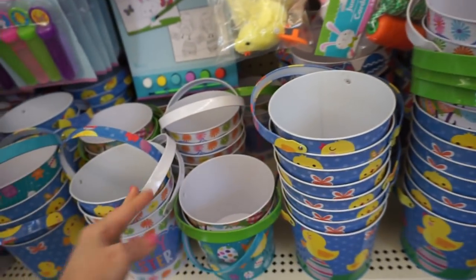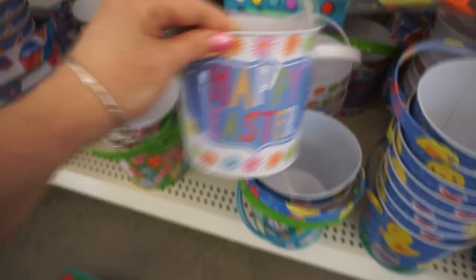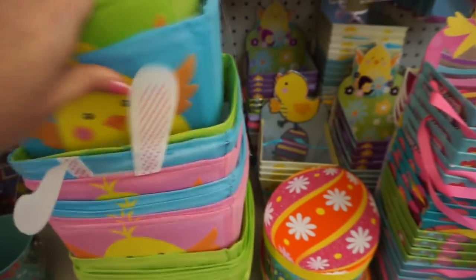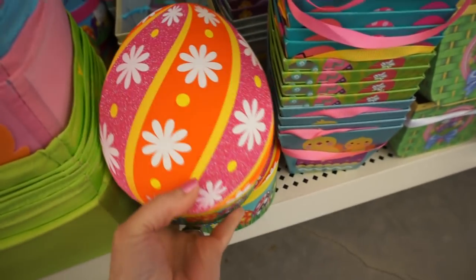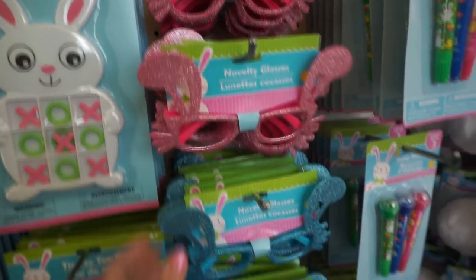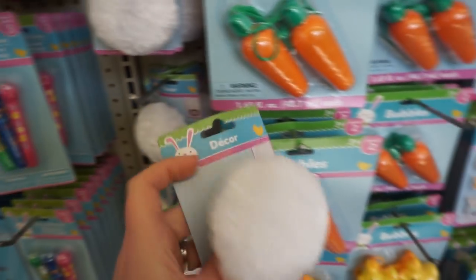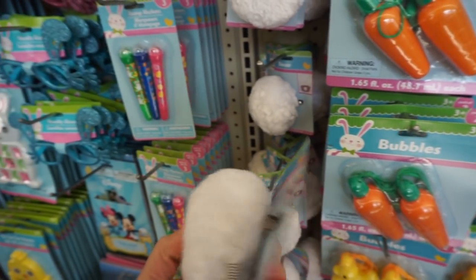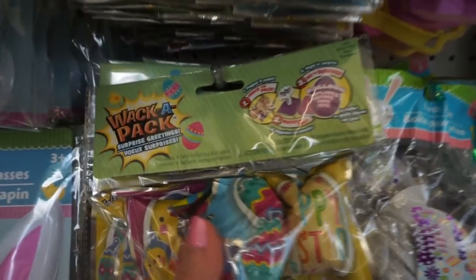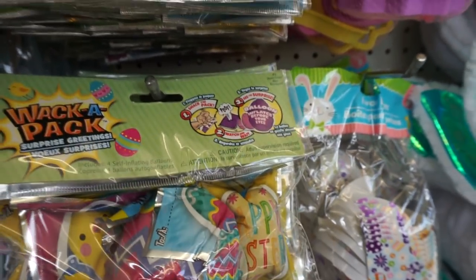Look at being. So cute. They're adorable. I love these. They're so cute that they have these at Dollar Tree. These little bunny erasers. Huh. Whack a pack. Smack the pack. Poof. See the surprise. Balloon inflates before your eyes.